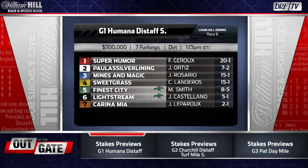Welcome back to Out of the Gate. The first graded stakes race on the Churchill Downs card on Kentucky Derby Saturday is race number 6. Let's take a peek at the field for the Grade 1 Humana Distaff. We're going 7 furlongs for fillies and mares, a field of 7.